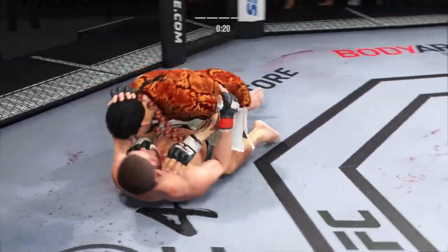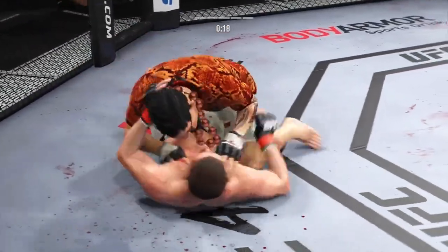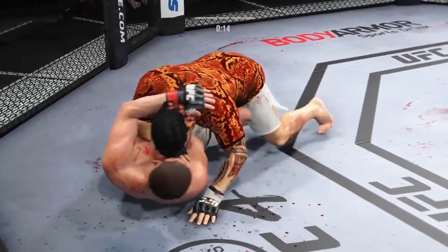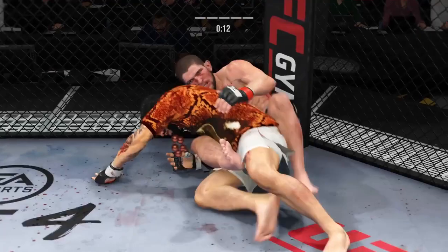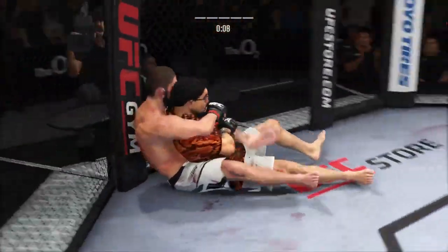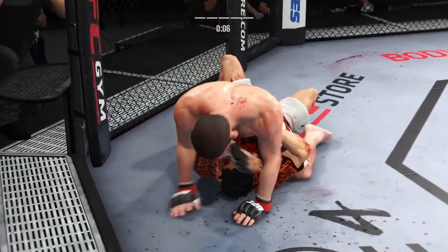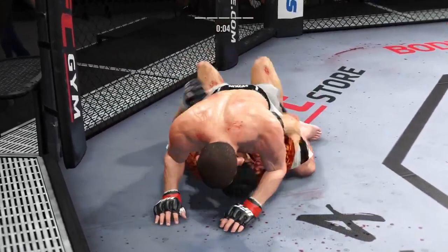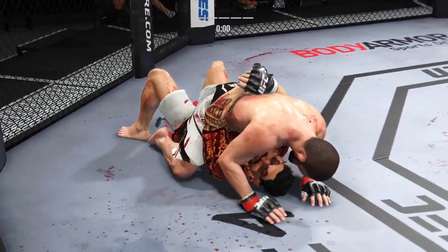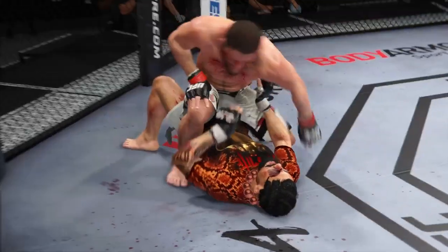All right, feet on the hips here. All right, bottom fighter here, maybe looking to hip escape, DC. Reversal here, DC. What a way to switch the position. Fantastic movement by the bottom fighter. The final horn sounds.